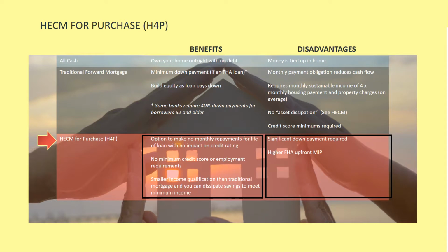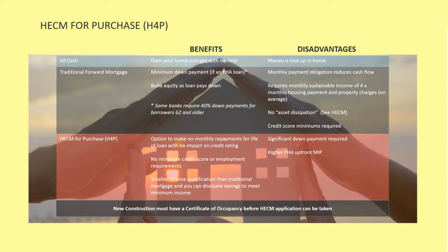While the HECM may require higher down payments and will cost more due to the economic features of non-recourse and optional monthly payments, you don't have to make that monthly payment if you don't want, so your monthly cash flow can be increased. There is no minimum credit score required, and the required monthly income is much, much lower. And on top of that, you may spread or dissipate your savings across your remaining life to meet that minimum income requirement. The one thing to remember here is that on new construction, you must have a certificate of occupancy before a lender can take a HECM application, though a buyer, of course, can obtain a HECM for purchase pre-approval.